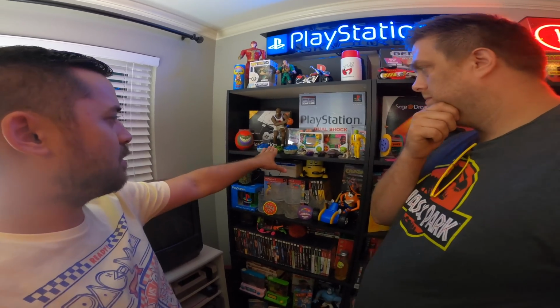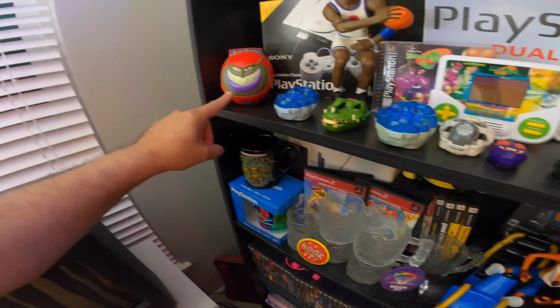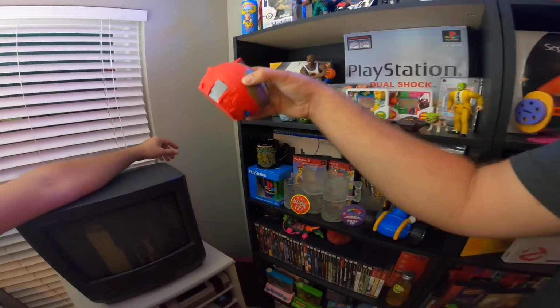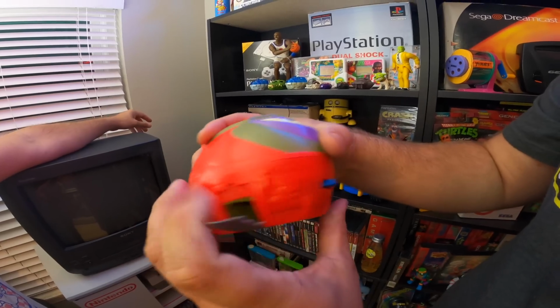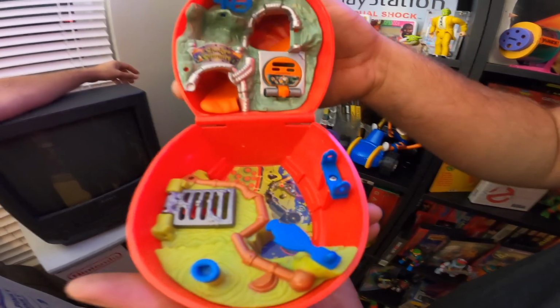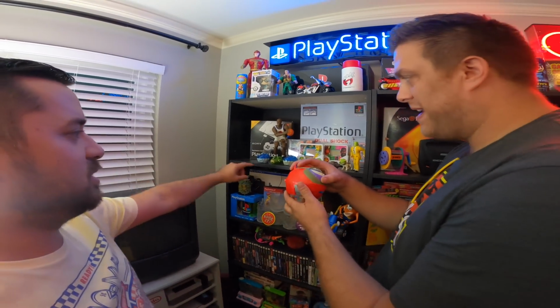This is all my Mighty Max. This is like little Mighty Max toys. This is a Mighty Max Space Jam toy from McDonald's. I don't know if there's anything in it, but that was just a random thing I found at Goodwill. Okay, yeah, I'm remembering as I see this. Yeah, the little toys. This is basically like Polly Pocket, and this was marketed towards boys.